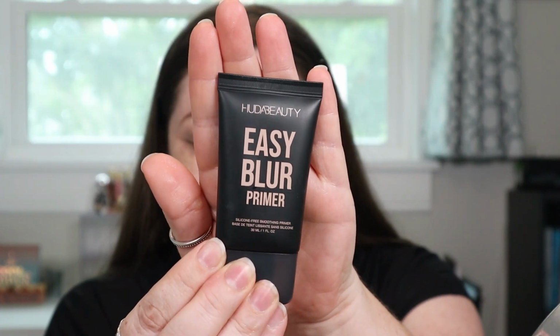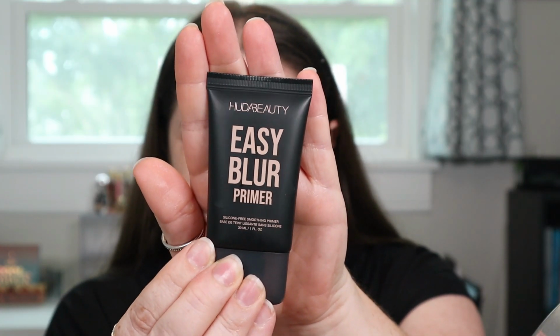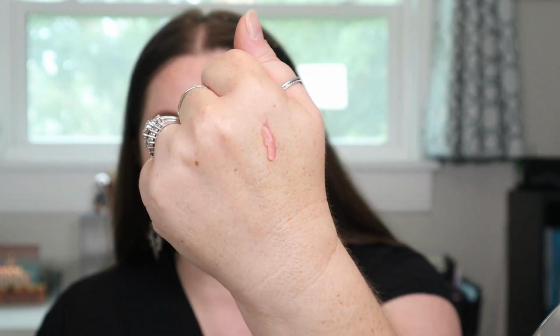It's the Easy Blur Primer from Huda Beauty. This is gonna go into my favorites for this year because I freaking love this thing. It's kind of a silica base product, but it's not drying. It's so much more moisturizing when it goes on the skin. It's so much more emollient.